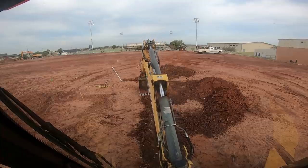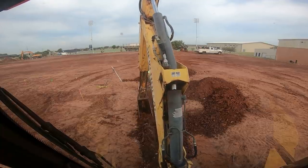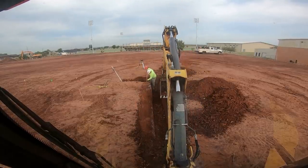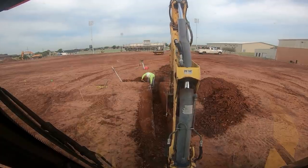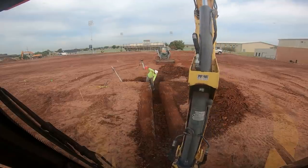This dirt here has got a little bit of loose stuff in it that's not really binding, but it's still pretty good dirt. It's probably better than a lot of people get to mess with.